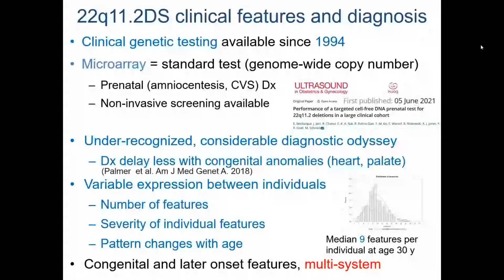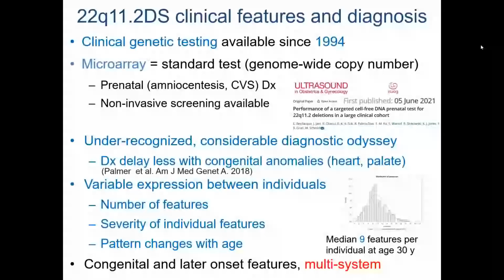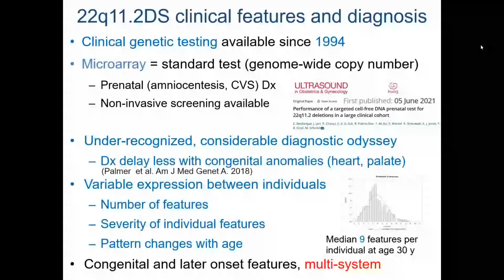So clinical genetic testing has been available since 1994. The current standard test is a microarray, which is a genome-wide assessment of copy numbers. So this is deletions and duplications, so big paragraphs or even chapters of the genetic code that are either extra or missing. This is not a test that assesses for point mutations. There's also prenatal and non-invasive screening available. This is an under-recognized condition to this day, and there's a considerable diagnostic odyssey for many patients, even when they may have what would be considered standard features of this condition. The diagnostic delay is less with congenital anomalies of the heart and the palate, but the variable expression is really against us for making a diagnosis.